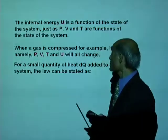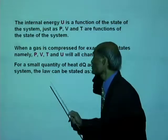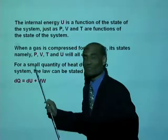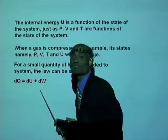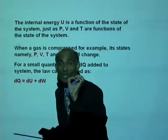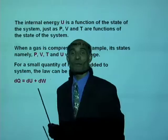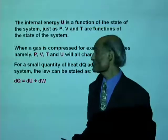Now, for a small quantity of heat dQ added to a system, the first law can now be written as dQ equal to dU plus dW. This is the same equation. We earlier wrote delta Q equal to delta U plus delta W. You can write this using differentials. Remember, differential of a quantity is a small change in the value of that quantity. So dQ equal to dU plus dW is the same statement of the first law of thermodynamics.